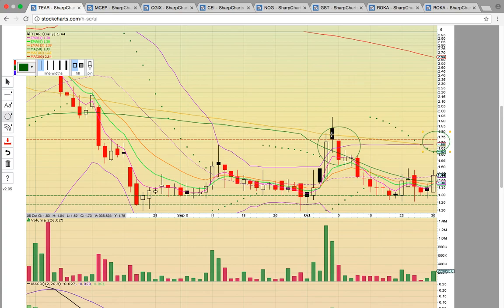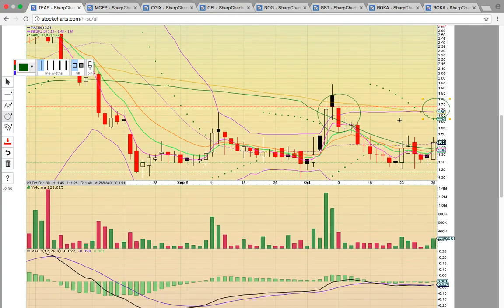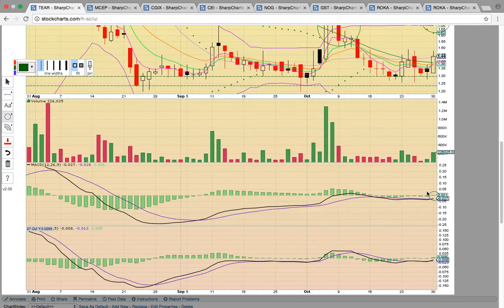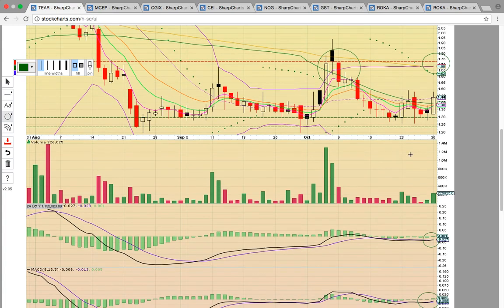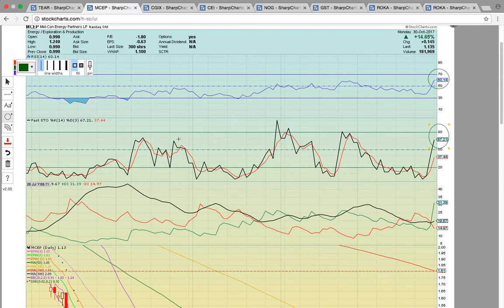Notice how that level was hit last time. And if it can close above that, then that'll signal it wants to head higher. Notice how pinched the 12, 26, and 9 MACD is, and how pinched it is on the 8, 13, and 5. That signals the consolidation, and now it's starting to break out higher. So keep an eye on TEAR. We're going to see if it can get a new uptrend going.